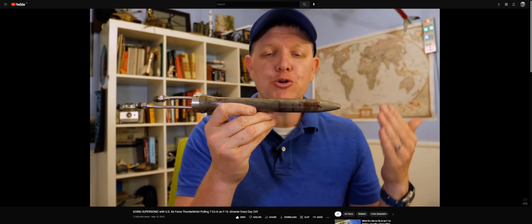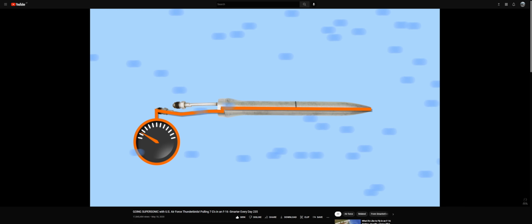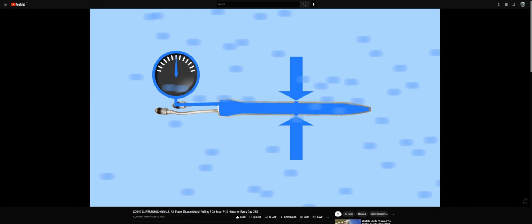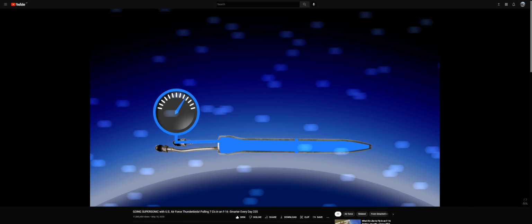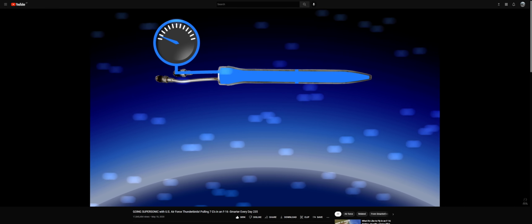So if you think about it, there's two main things that influence a pitot tube. Number one is the velocity of the aircraft. The more air that comes into that front port, the higher the stagnation pressure. But the static pressure port is mainly affected by the altitude of the aircraft. At lower altitudes, you'll have a high static pressure, but as you go up in altitude, you'll have a lower static pressure because the air is thinner at higher altitudes.